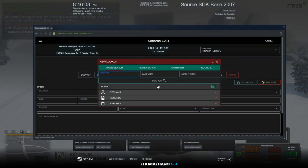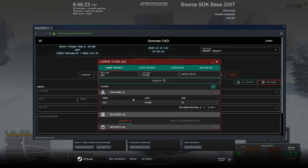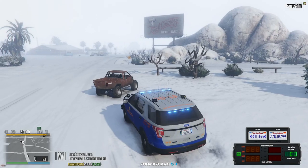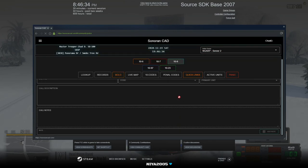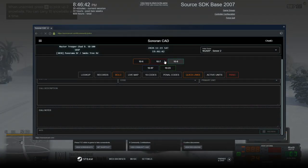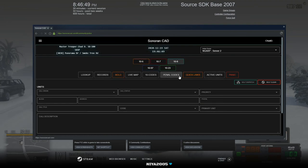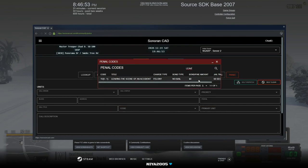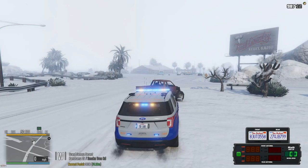Alright, what was his name again? Jed Clyde? Okay. So far it checks out. And what's the plate? Yep, this is definitely the plate of the vehicle. Alright, let me check the penal code first though. Because then that would be leaving the scene of an accident. 10 codes. Not 10 codes, sorry. Penal codes. It's a felony. I mean, there's probably another penal code that I should use though. Let me look for it.